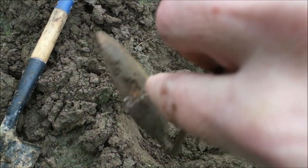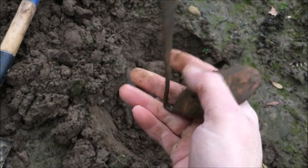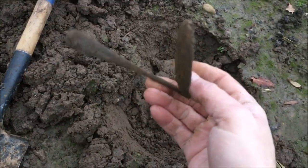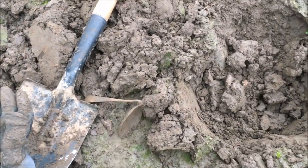Might have been plated at one time, I'd imagine. Not now. It's just a spoon. Still a nice find though. Better than crap. Let's jog onto the coins.